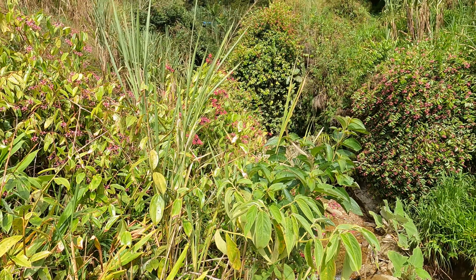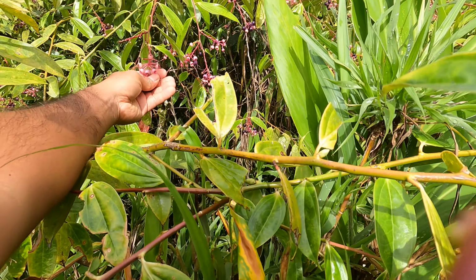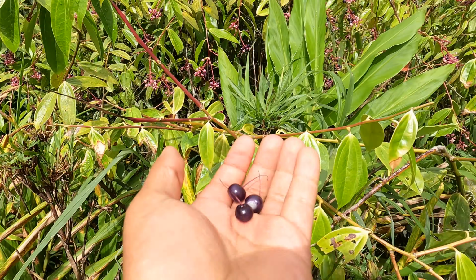Let's see. So he was saying that people love these and they attract hummingbirds. And so this is mountain grapes. And look at this stream, amazing. And it's all over the place. People make wine out of it, they make marmalade.